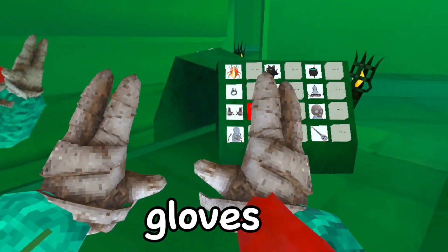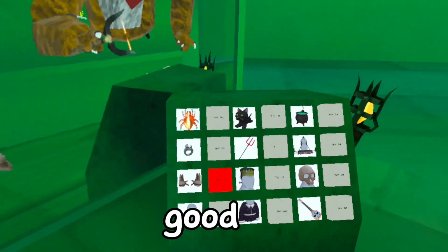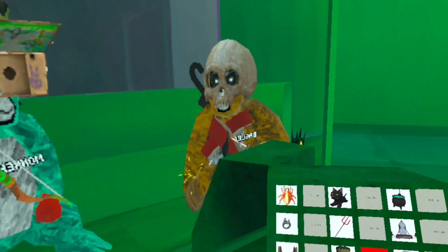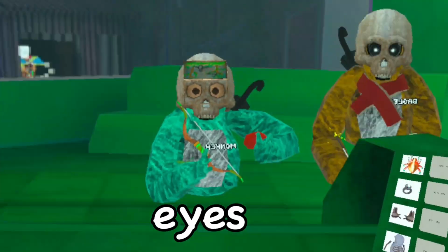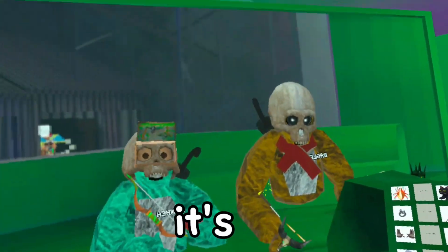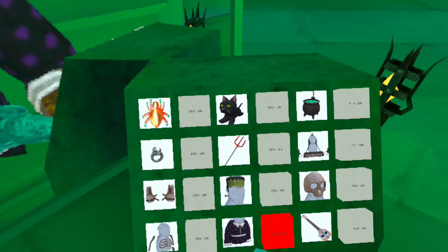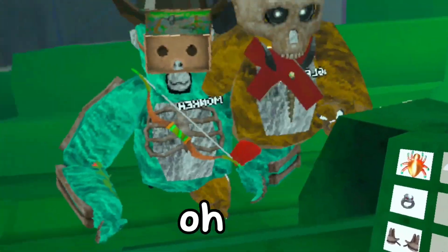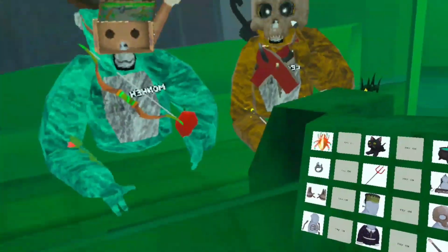Cool little gloves. Okay. They got physics. That's good. Tell me this is not fire. Look at this. It's not so cool. The glow ones. It looks goofy. And then we got like two Thursday Adams. Thursday Adams. Oh, that's cool. The whole combo. Bro, it looks so much cooler with the glowing ones.